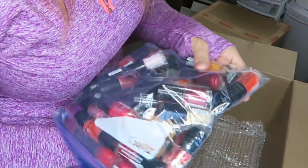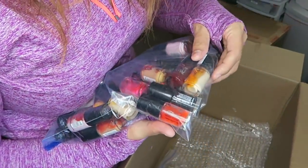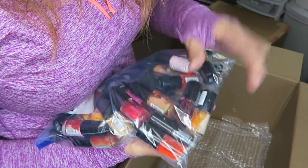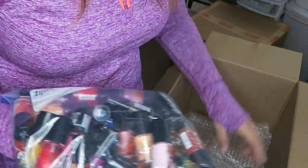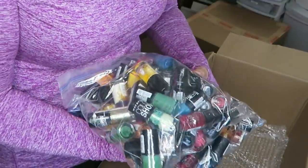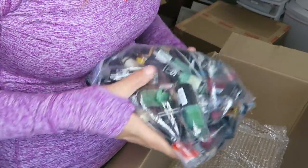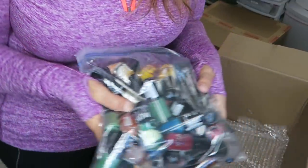Okay, so this one is Maybelline polish. These are the Maybelline Color Show. And these are all Maybelline Color Show too. Awesome, okay. So I would do two different lots, and I would do the Maybelline, and then I would do the Sally Hansen separate. Come back up and talk to me because I'm done going through the box.